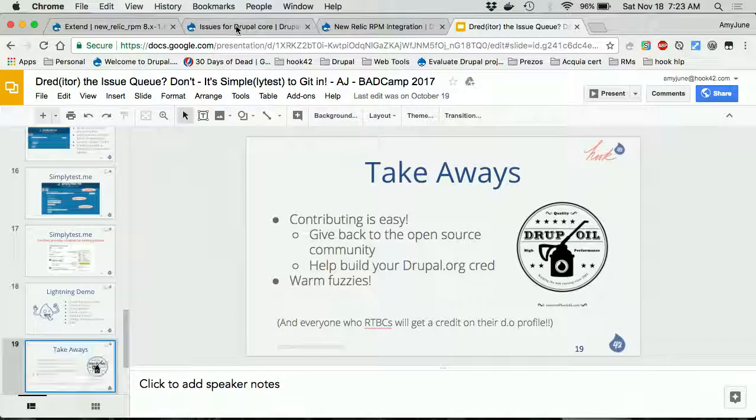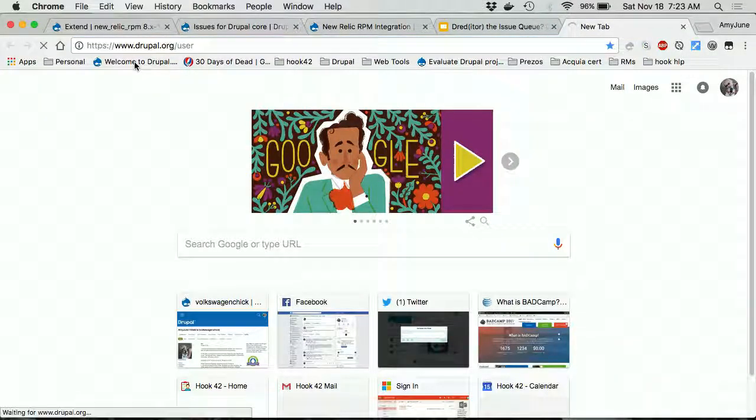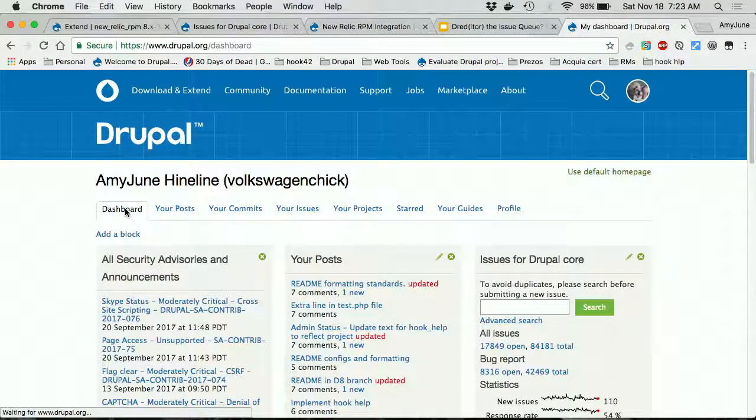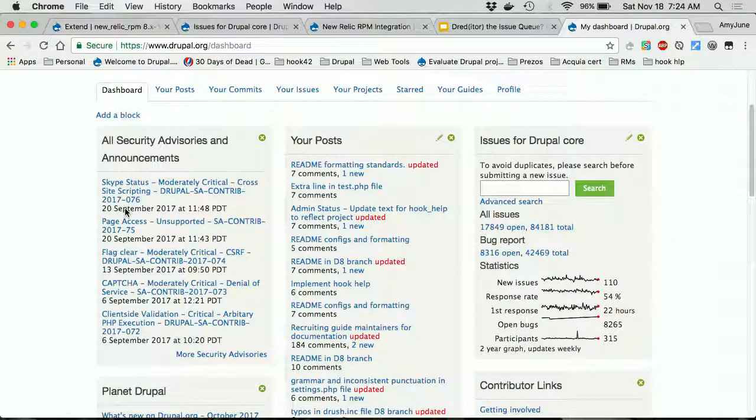So, okay, first thing I do in the morning is I open my Drupal.org profile page, and I go to my dashboard. And from my dashboard, I have blocks. And I don't know if you know this, but you can configure what blocks you want to appear in your dashboard. I like to look at what posts I've done to see if any of the things I've done have been updated. It's real clear.